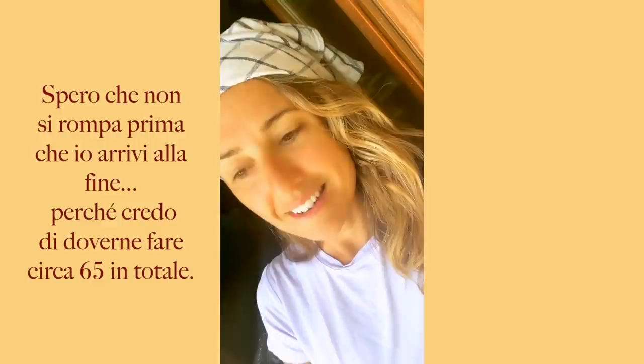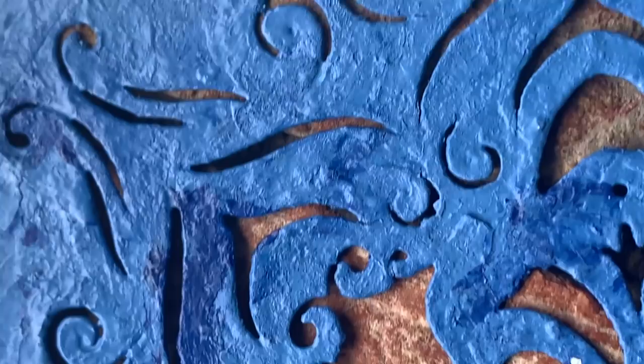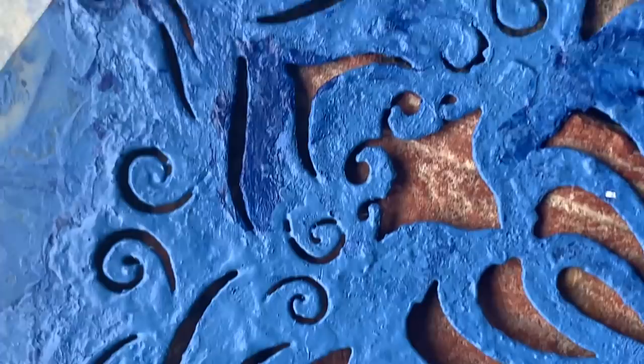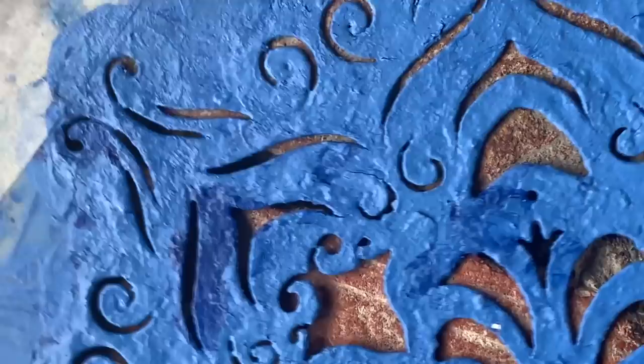I hope it doesn't break before I get to the end, because I think there must be 65 maybe I have to do in total. You see, it's just getting so thick, so there's no longer such a clean print. And I worry about it breaking because I try to wash it off, but the paint just keeps clogging up and drying. And then if I wash it too intensely, it's quite fragile, so I risk breaking off the whole little curve there.